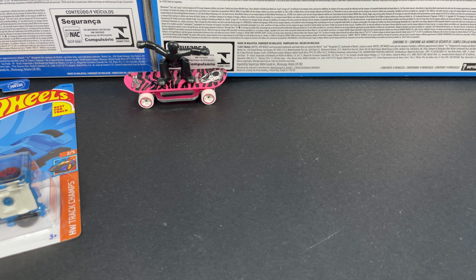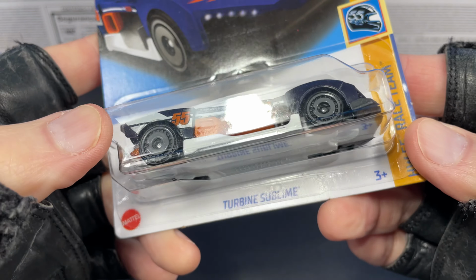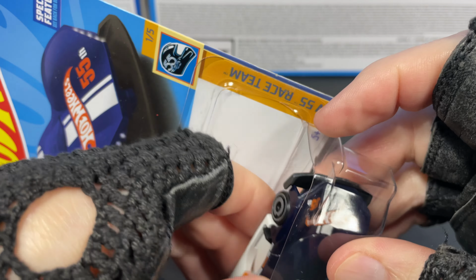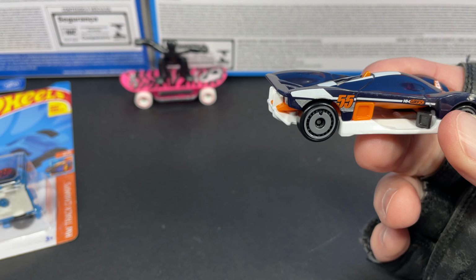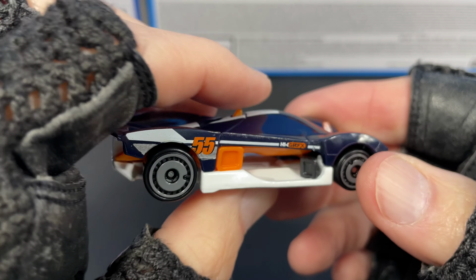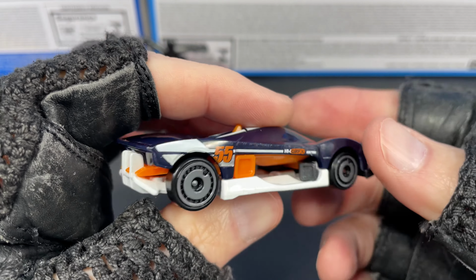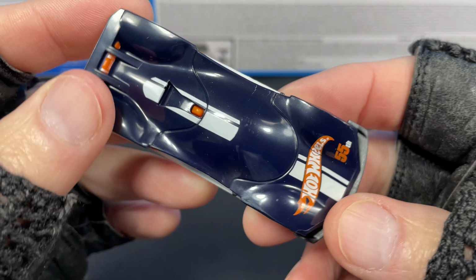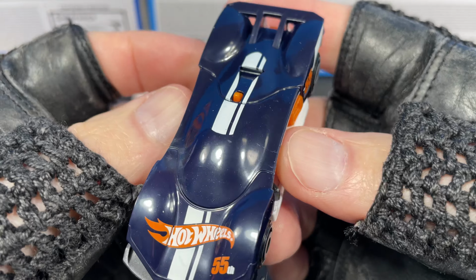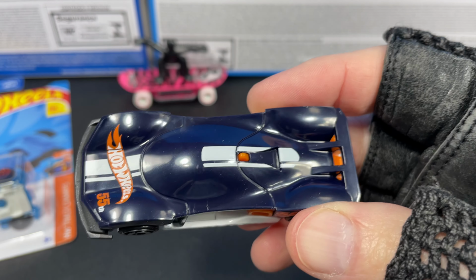So many new Hot Wheels. Another C-case car. They all have that little C right there. Is the Turbine Sublime. And the reason I picked up so many of these fantasy cars is because I keep getting there late. And I said, well, looks like I'm gonna have a hard time finding some of the cars that I'm looking for. So I will start buying some of these nice fantasy cars and just open them up for fun. A lot of you guys don't buy these, but you get to see what they look like out of the package. And this one has like a special feature.